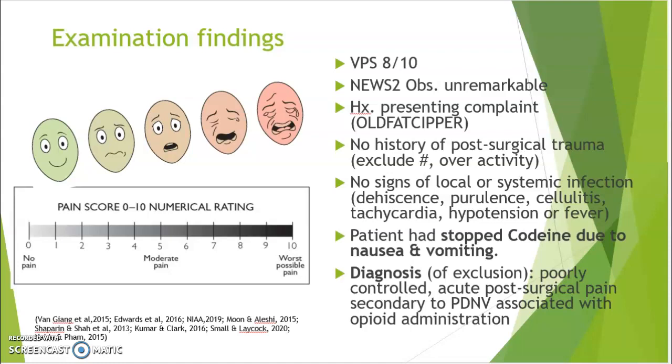Accordingly, more multidimensional tools such as the Brief Pain Inventory and McGill questionnaire were developed to incorporate additional aspects of pain such as sleep disturbance and psychological effects. Nonetheless, these tools are more limited in the acute setting due to their lengthy application. Jane also had a moderate pain face, which can be used as an indirect measure to gauge pain levels, and the Wong-Baker Faces scale, which is more commonly known in the paediatric population, has been validated for use in adult orthopaedic surgery by Van Jiang.